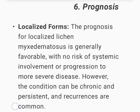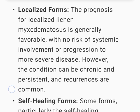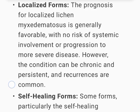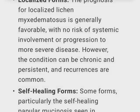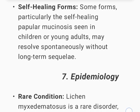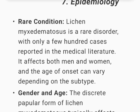6. Prognosis. Localized forms. The prognosis for localized lichen myxedematosus is generally favorable, with no risk of systemic involvement or progression to more severe disease. However, the condition can be chronic and persistent, and recurrences are common. Self-healing forms. Some forms, particularly the self-healing papular mucinosis seen in children or young adults, may resolve spontaneously without long-term sequelae.